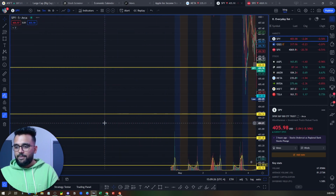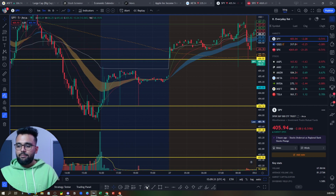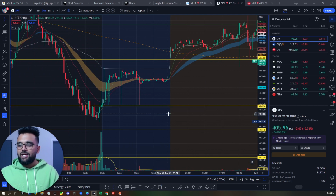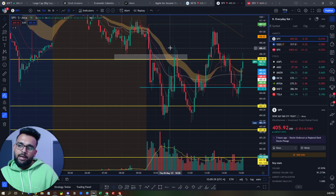Previously, it was a strong demand zone, and I was not ready to risk the money that I have made. So this was a strong demand zone. I didn't want to risk this. That's why I took my profit right here, and then it really bounced.